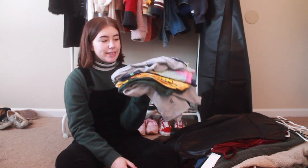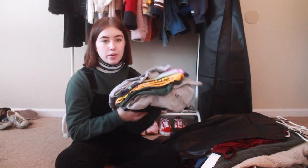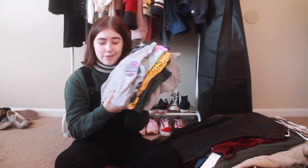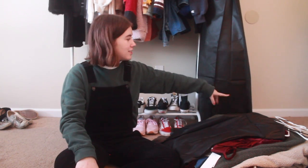clear out these PJ shirts in order to make room for the other t-shirts that I want to put in that drawer so they're not taking up space in my closet. So these I was also able to get rid of. And also, if you're wondering, this huge thing behind me is my prom dress. That's why it's hanging in this bag. But anyways, I think this was a really successful closet clean out.